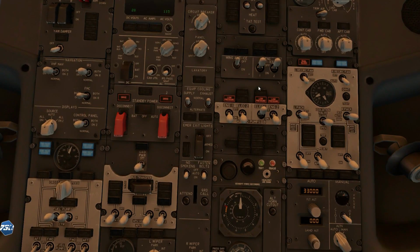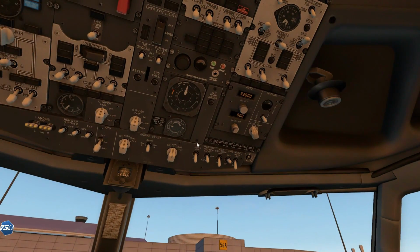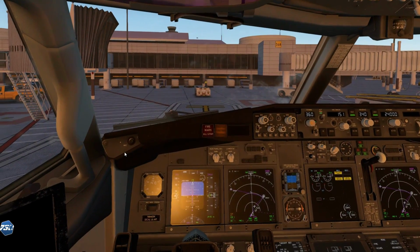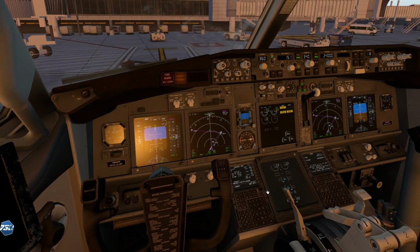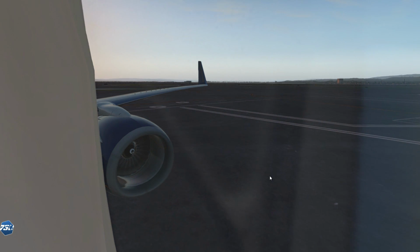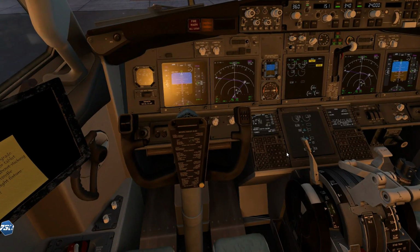Guess what I just did. Yeah. I forgot to switch to APU power, although I'd powered it up. Right. There we go. We're just going back now. See the engine starting to spin up. You can just hear the... There goes the engine. And at 25, there we go.